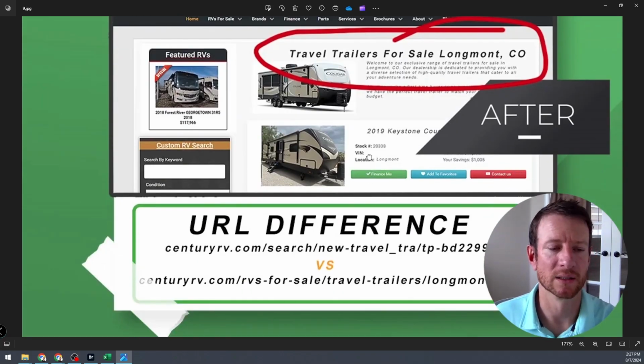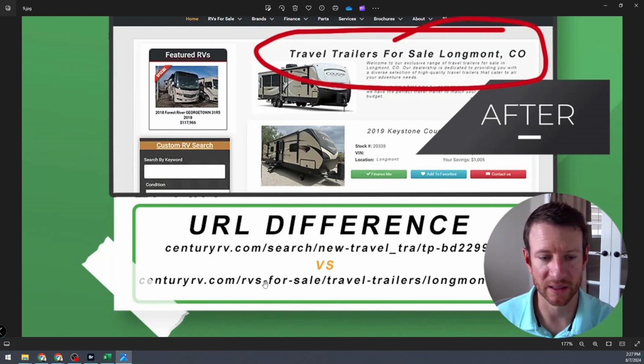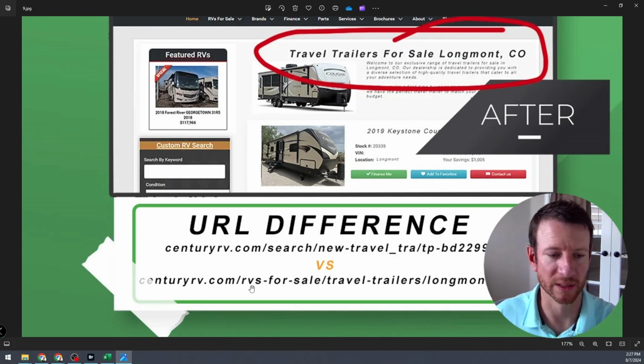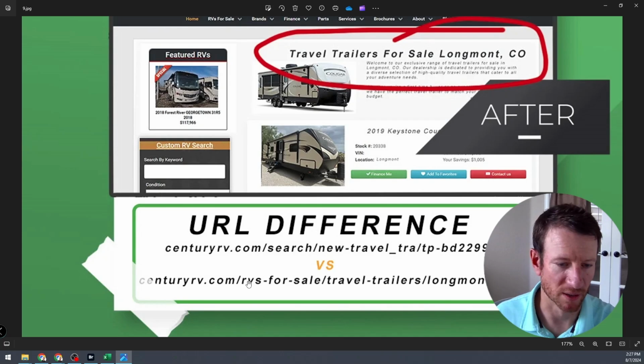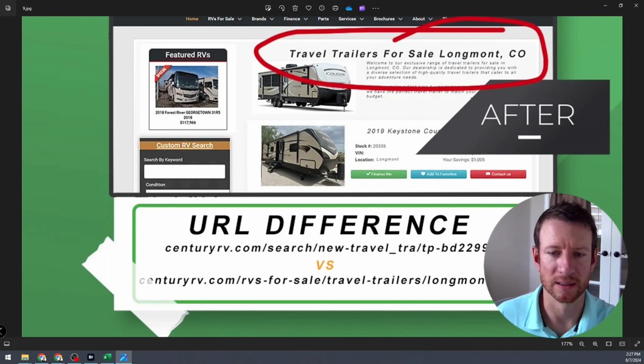And then as we get into the URL difference, you can see both of them side by side here. We have the category attribute, is what we're going to call it, for RVs, whether it's an RV for sale or a motorhome or a boat or a vehicle, whatever it is. We have that as a part of our URL structure. And then we have the class type, and a similar thing goes here with the brands. Cougar was one of the biggest brands, and so we have the proper URL structure for Cougar. And then Longmont is a city attribute.